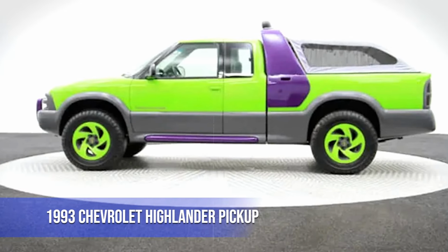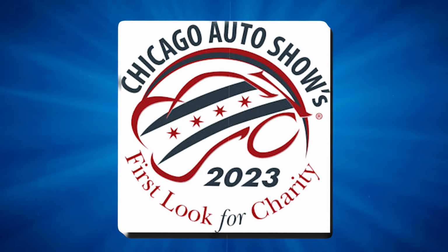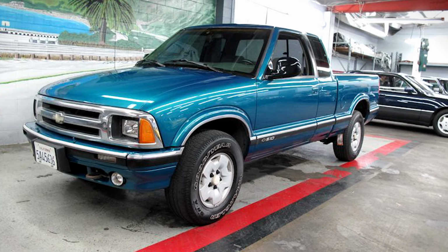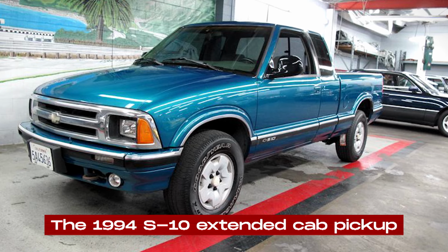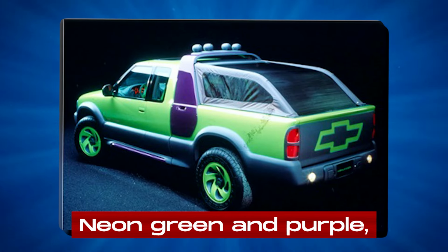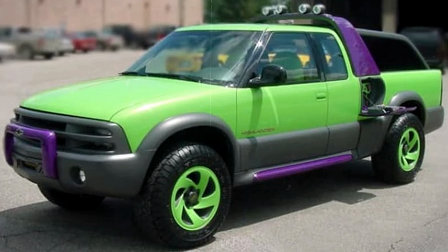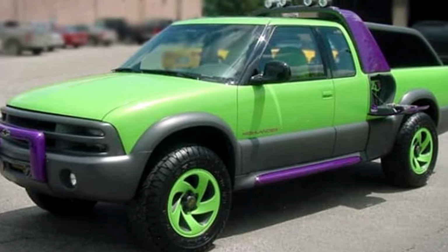1993 Chevrolet Highlander pickup. A one-of-a-kind concept vehicle that made waves at the Chicago Auto Show back in the day. This eye-catching truck was designed to give us a sneak peek at what the 1994 S10 extended cab pickup would look like, and boy did it make an impression. Picture this. A truck decked out in bright neon green and purple, colors that were all the rage in the early 90s. The Highlander's gray plastic and purple trim only added to its head-turning appeal.